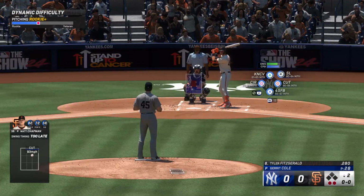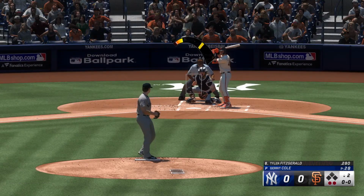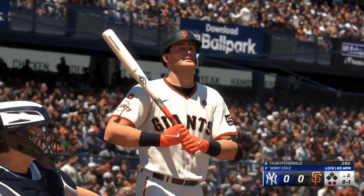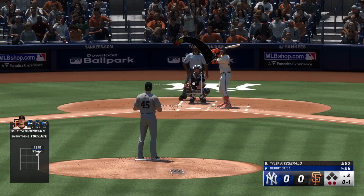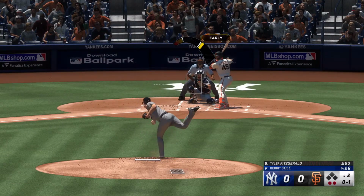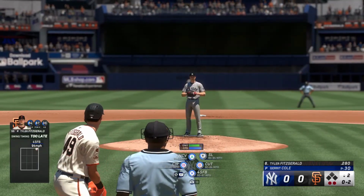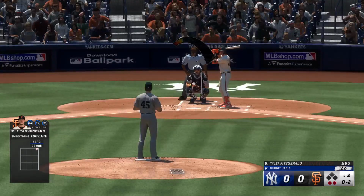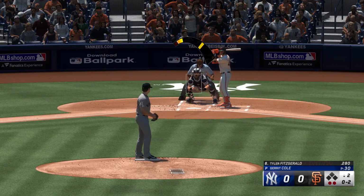And up next for San Francisco, Tyler Fitzgerald. Swings through that one. No ball. One strike. Next offering in there for a strike. And that is strike 2. And the right-hander deals.